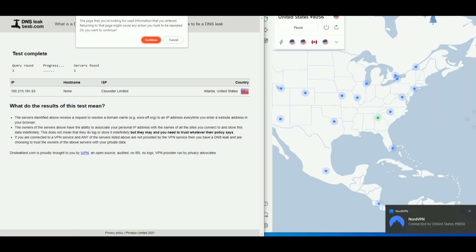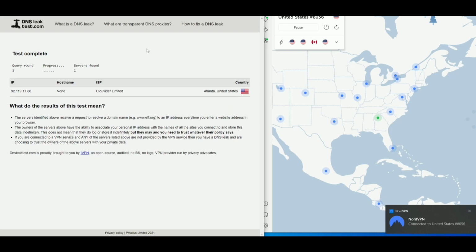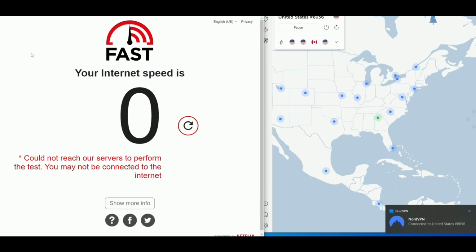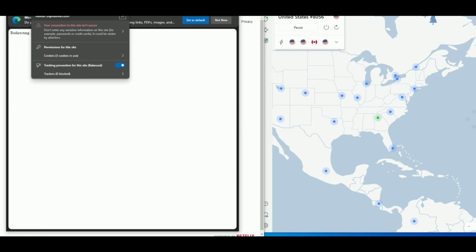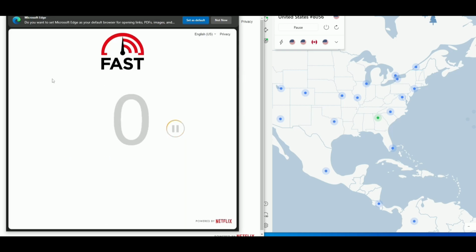Let me rerun it again. So it looks like just ExpressVPN runs differently, but both are showing no leaks. That's a good one. And none of them are going past fast.com. That's an interesting one. Let me try fast.com on a different browser. Okay, nope, it still doesn't work. Let me reload it. Nope.